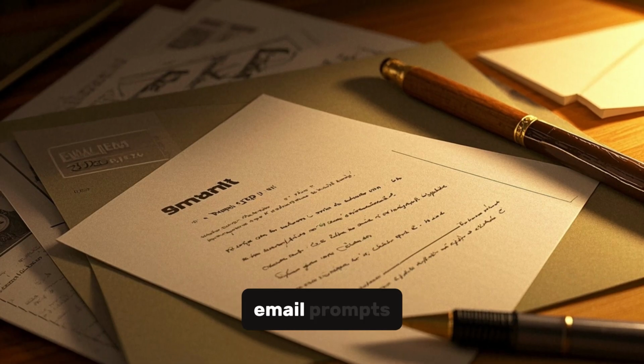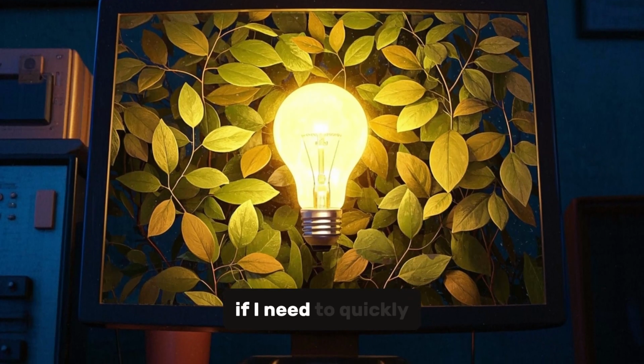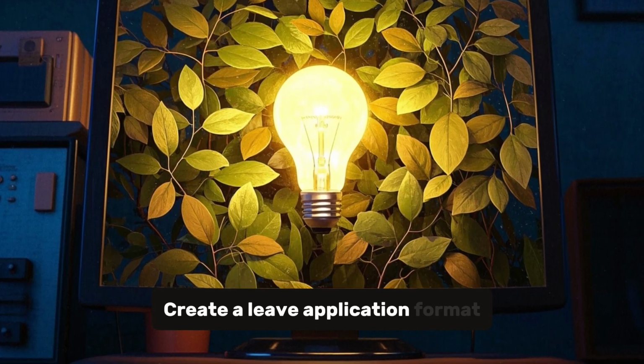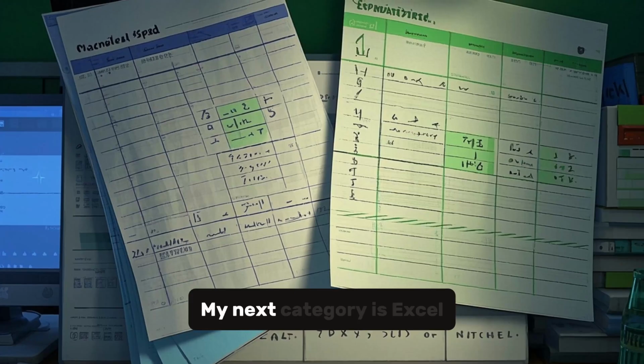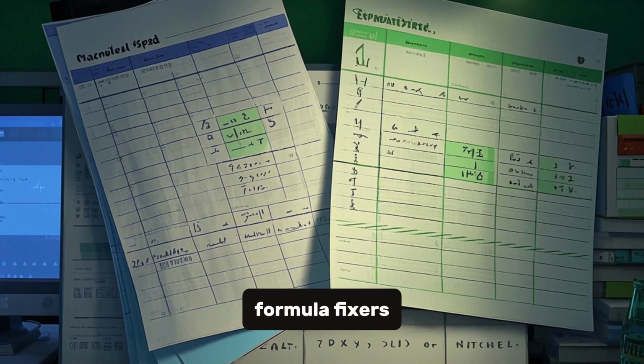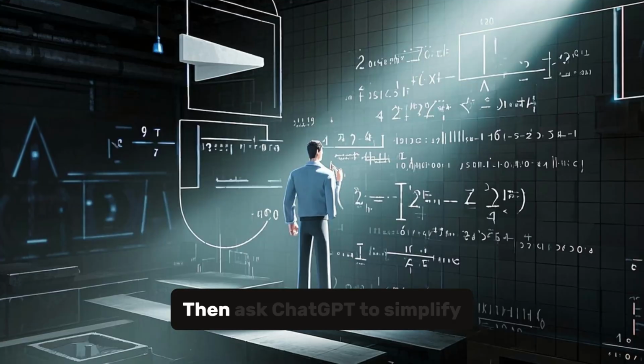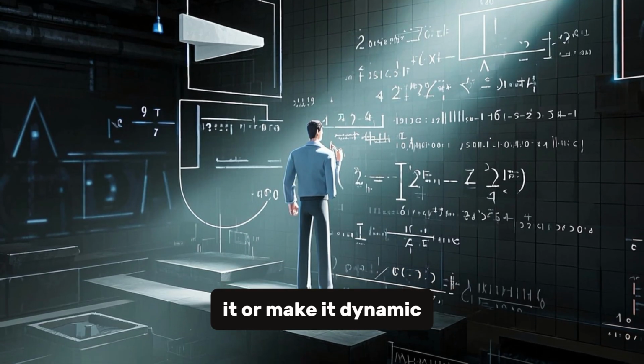First up, I've got my email prompts. For instance, if I need to quickly get a format for leaves, I can just type "create a leave application format" and boom, done. My next category is Excel formula fixers. I can just snap a screenshot of my formula and paste it here. Then ask Chat to simplify it or make it dynamic.